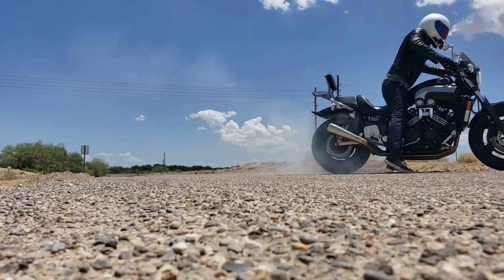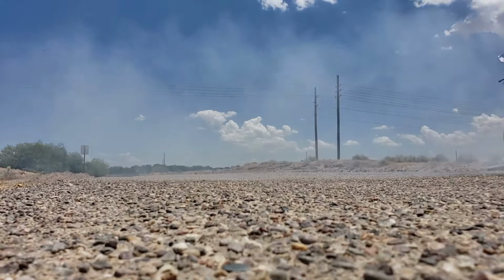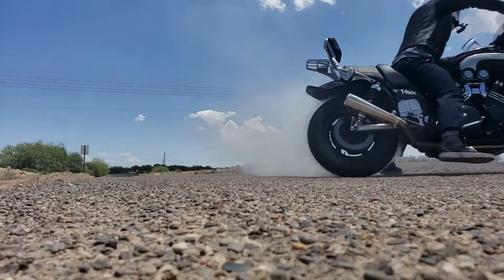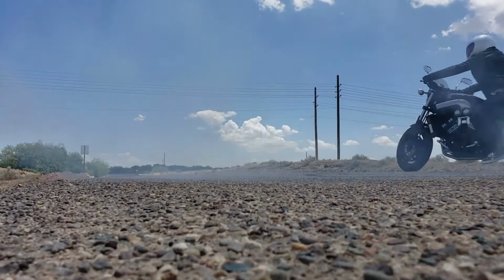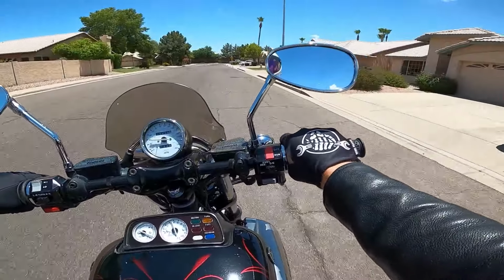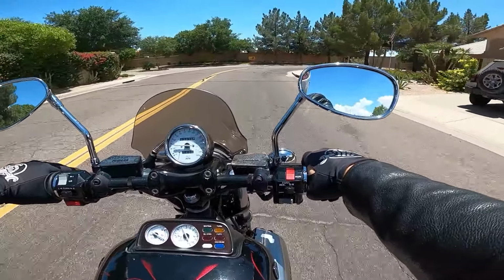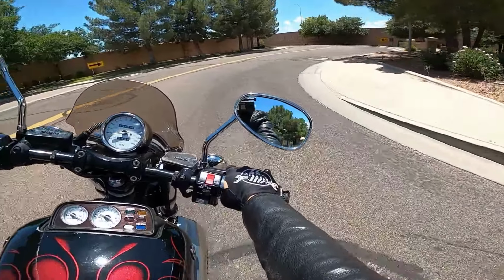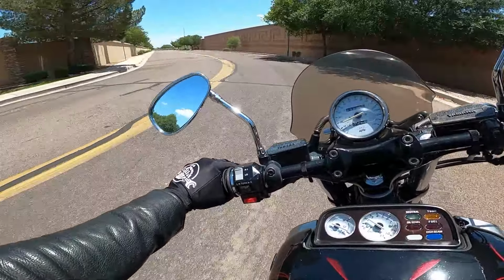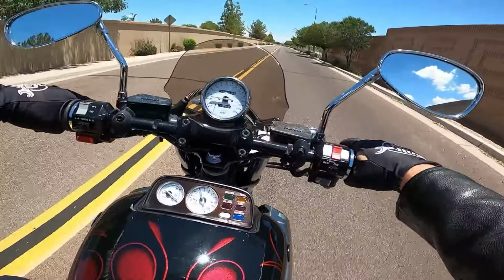Now, one of the first things that kind of threw me off is I imagined that these bikes would feel super lightweight and nimble, almost like your Street Fighter naked bike. That's just kind of the idea I had in mind. And to my surprise, they actually don't. It feels a lot more like a cruiser in that regard, in that it doesn't feel like it wants to really get into the corners. It doesn't feel as nimble as I was hoping it would.